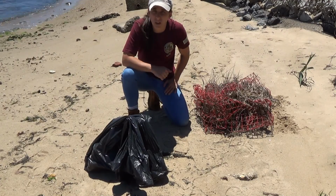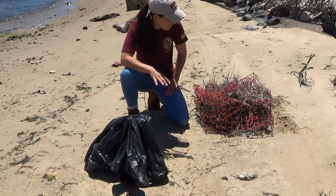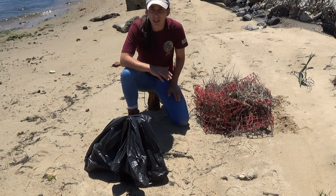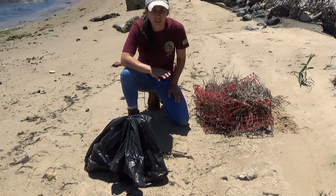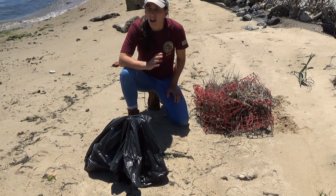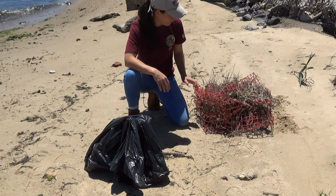Hi everyone, so we're done with our beach cleanup. We have 2 bags full of stuff. And I just wanted to show you guys some of the basic stuff that we find on the beaches that are really a problem for both people and animals on land, but also animals in the water.